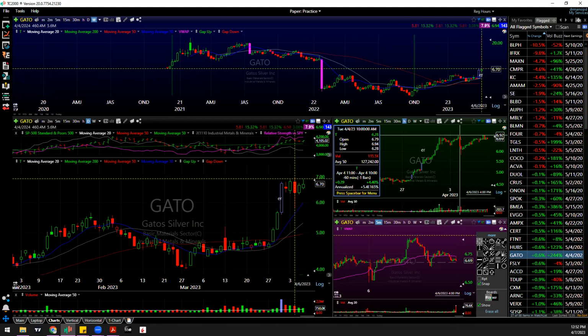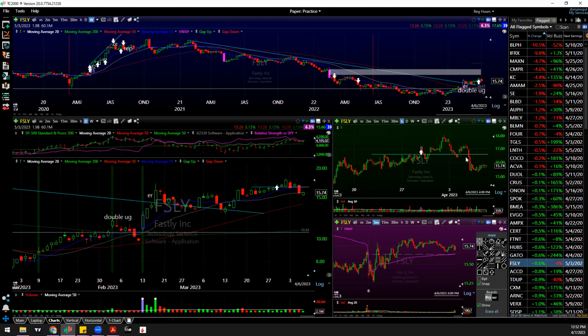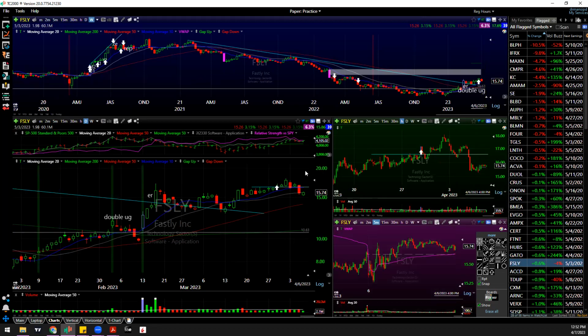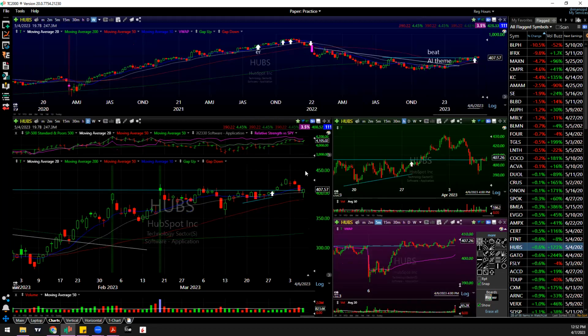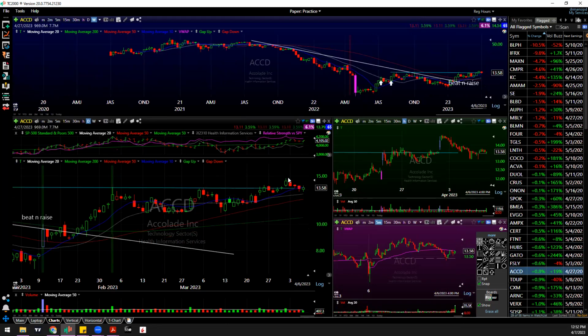Gato needs some more time sideways. This is so choppy. Bisley, I don't like because it's come back very deep into the base. If it had pulled back and stayed here and then given me an entry, which is what Hubs is doing, that is more bullish than what Bisley is doing. So, no, thank you. Accolade is doing exactly what Hubs is doing. So, yes.